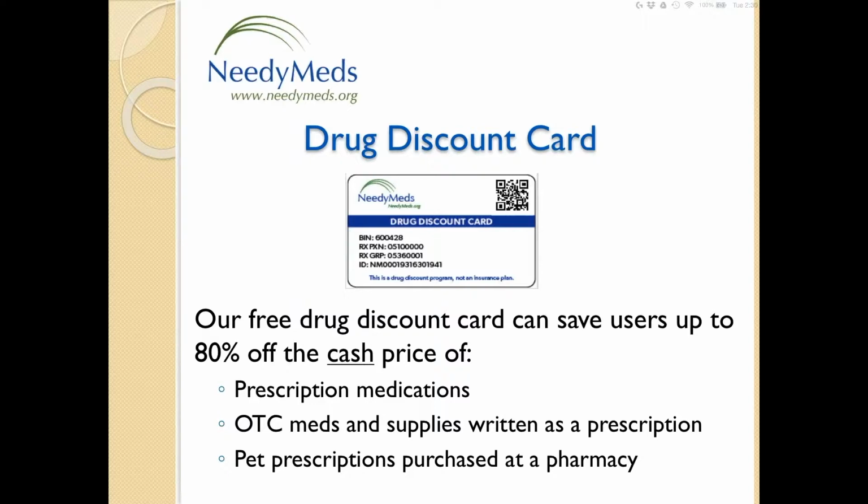So I always say, when I'm talking about the drug discount card, that users can save between 0 and 80%. And the reason I say that is because we absolutely can't guarantee that the drug you need assistance paying for is going to be afforded a discount. I can tell you that although the NeedyMeds drug discount card is anonymous, which means we have no idea who is using the card, we can tell the number of times the card was used and the dollar amount of savings. And our statistics show that the user is afforded a discount 85% of the times the card is presented.